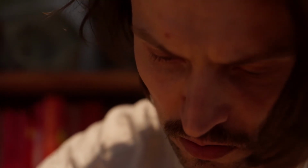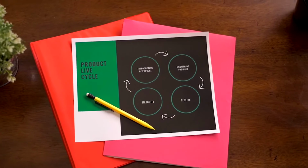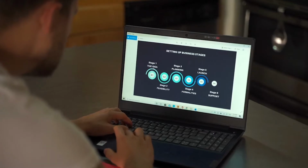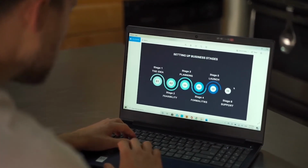Visual concepts. Many people benefit greatly from visualizing the information they study. Pay attention to the photographs, charts, and other graphics in your textbooks. If you don't have visual cues to help, try creating your own.